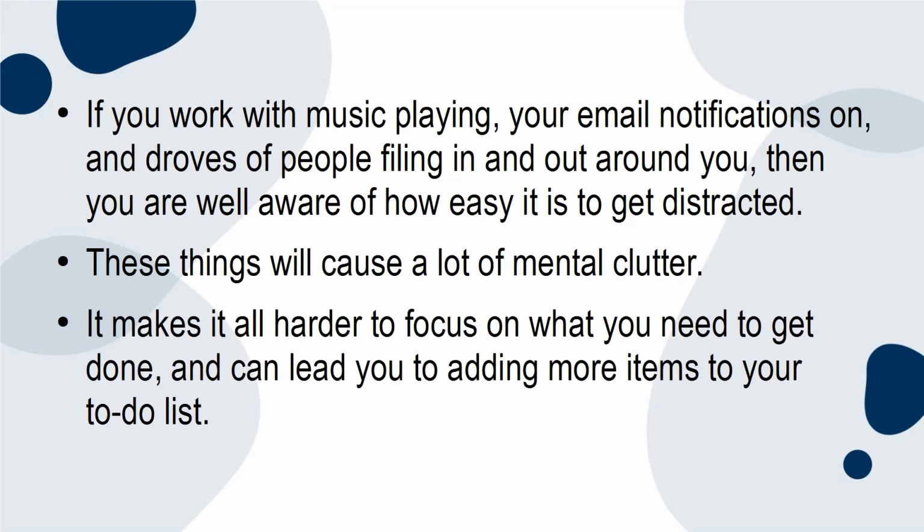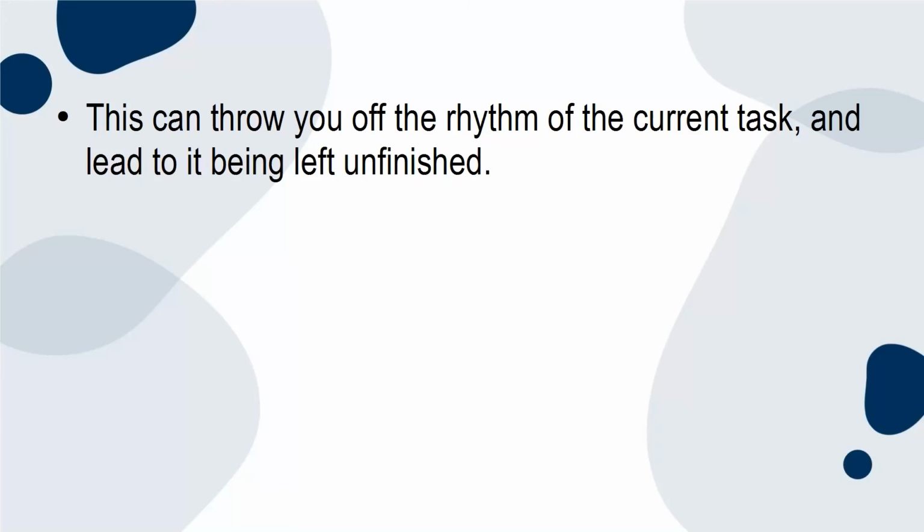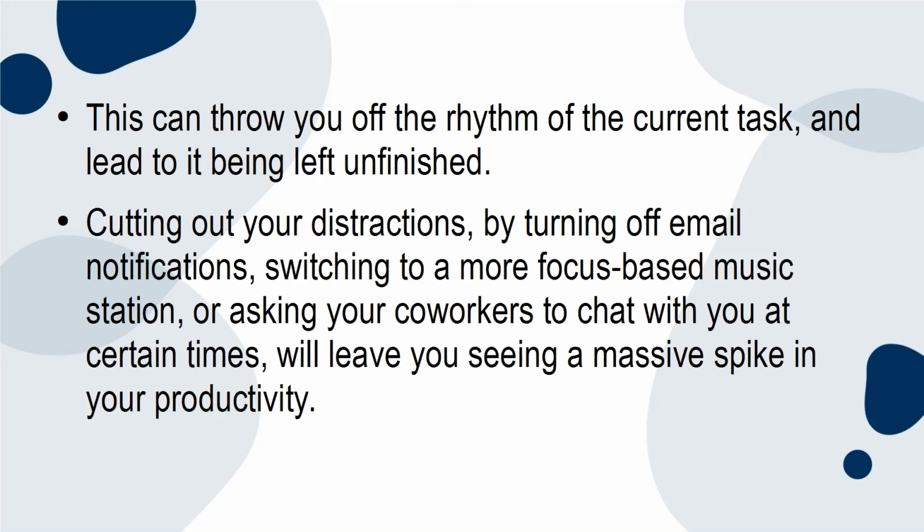It makes it all harder to focus on what you need to get done and can lead to you adding more items to your to-do list. If your co-worker comes in and talks to you about a project, it may inspire you to make a few additions to it. This can throw you off the rhythm of the current task and lead to it being left unfinished.